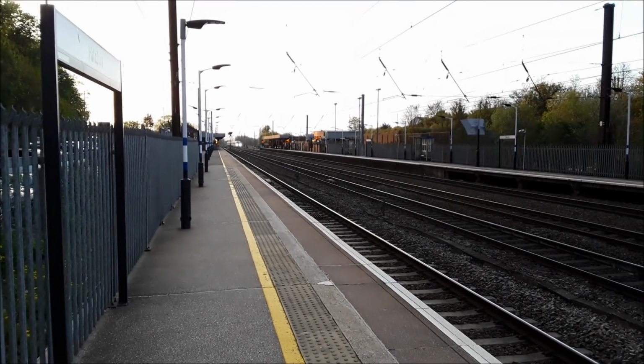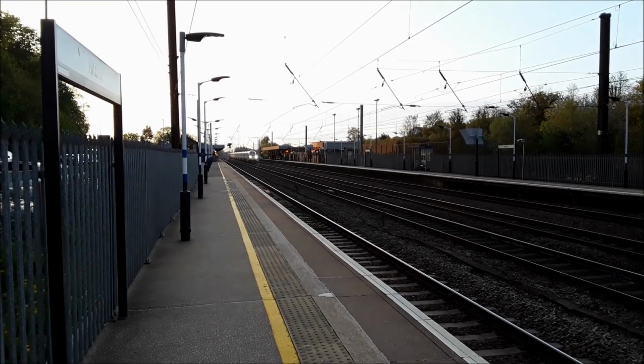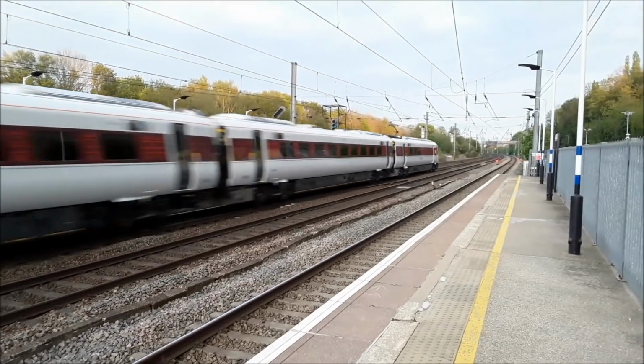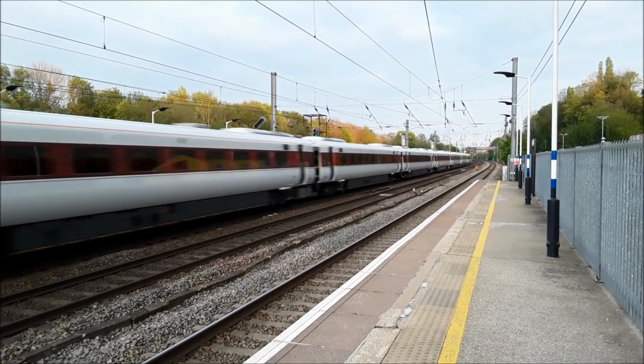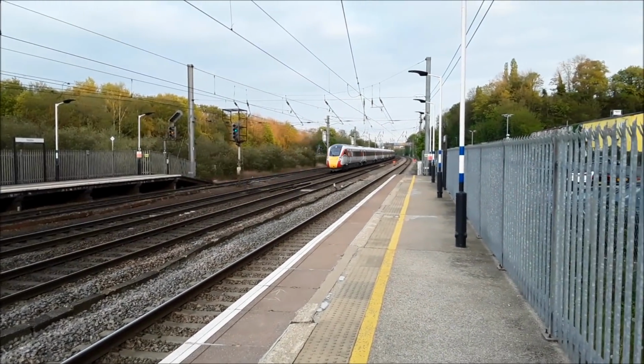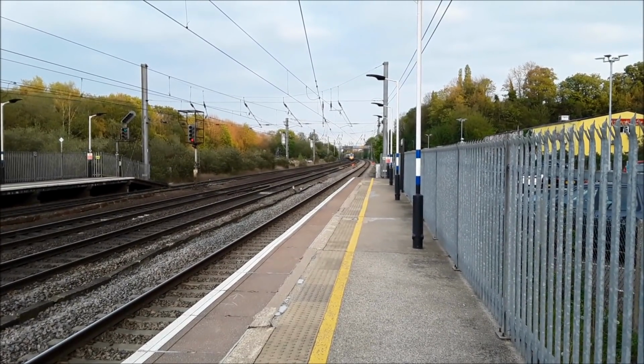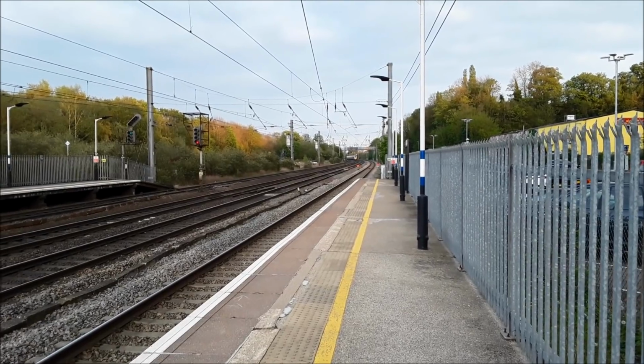Okay, we have two trains coming past here. The first is an LNER Azuma, going from Doncaster to London. It's 800-113. And that does look good.